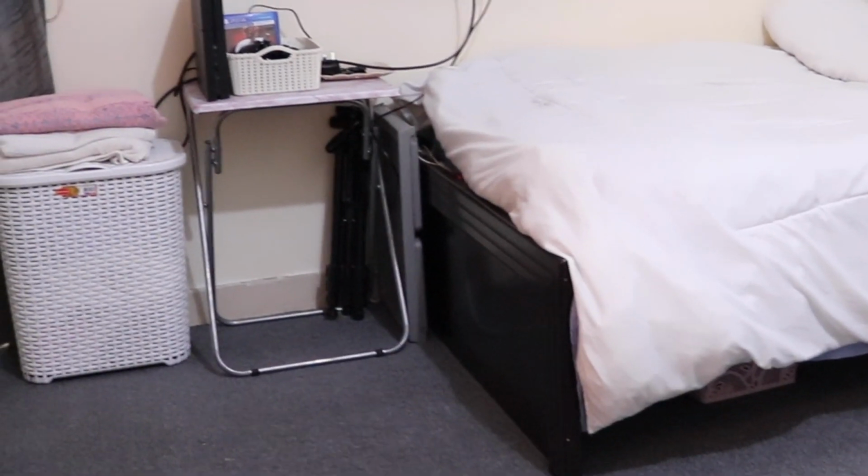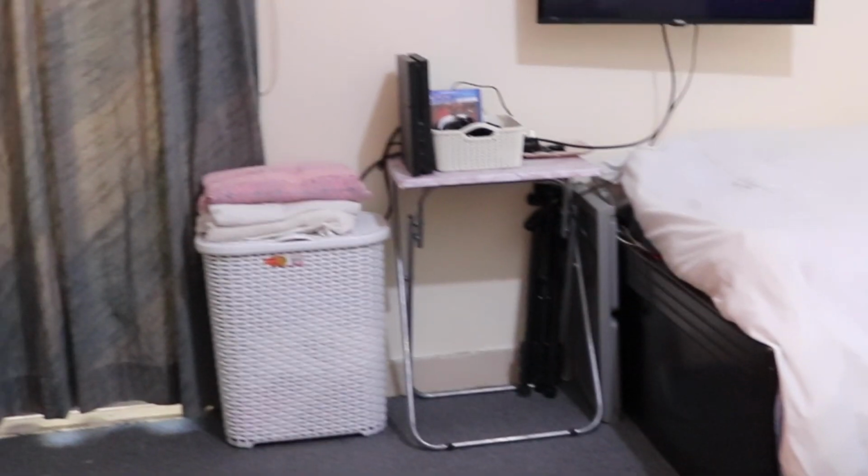So my hamper is here. I have 3 towels. I'm always making sure that I have 3 towels: one for my body, one for my shoulder, one for my head. Before I was using a bathrobe, but now I just like the towel. And then here comes my bed.